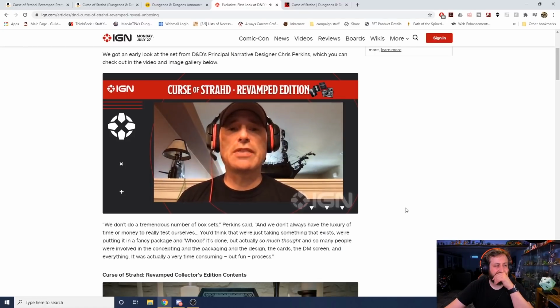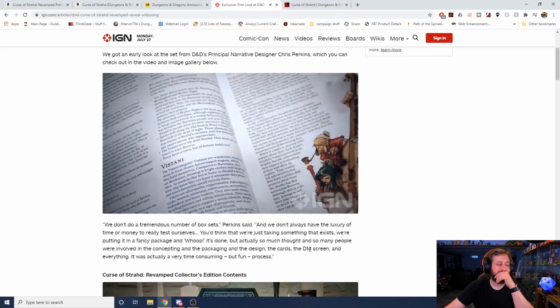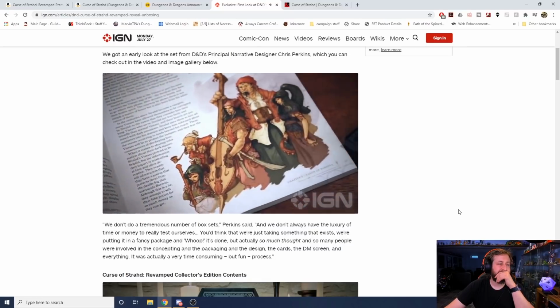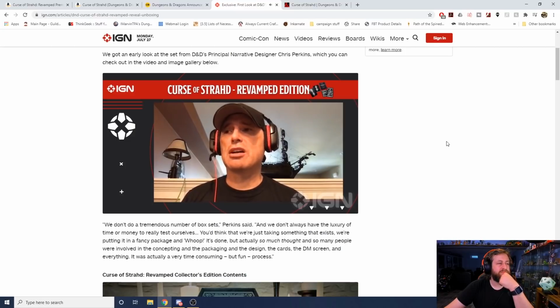To get into some specifics, for instance, we got some customer feedback from playtesters and community members on the depiction of a group of people called the Vistani, who are these wandering planar travelers. And so we changed certain sections of the adventure to make sure that the depiction of them was handled better. And there was another character, a Vistani vampire hunter named Esmeralda.